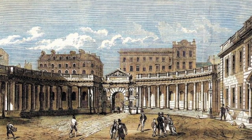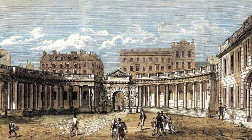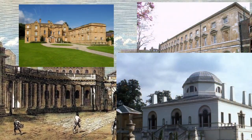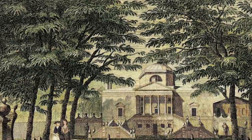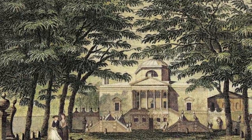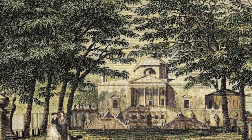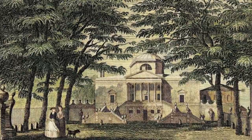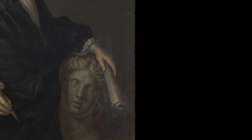Some of his major projects can still be seen today, including Burlington House, Westminster School, obviously Chiswick House, and Northwick Park. You see, what he wanted to do is create for himself and his family a Roman-style villa, and it was completed in 1729. Lord Burlington designed the villa with the aid of William Kent, who also took a leading role in designing the gardens.